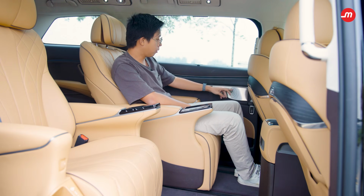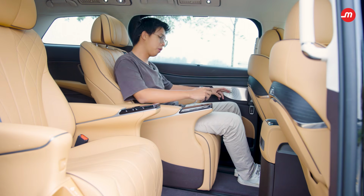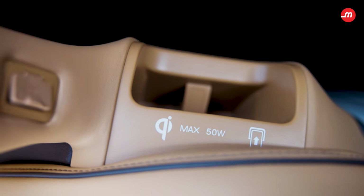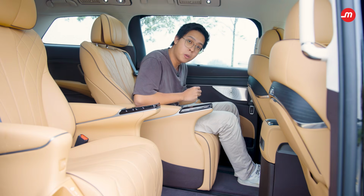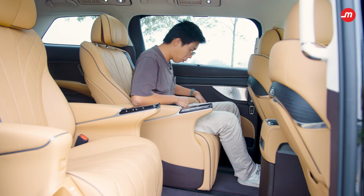And then of course you have your Dyna Audio premium sound system speakers for you to enjoy the tunes from back here. Now on the side of the seats you also have a slot for wireless charging, up to 50 watts of wireless charging for your phone, as well as a USB Type-C charging port.